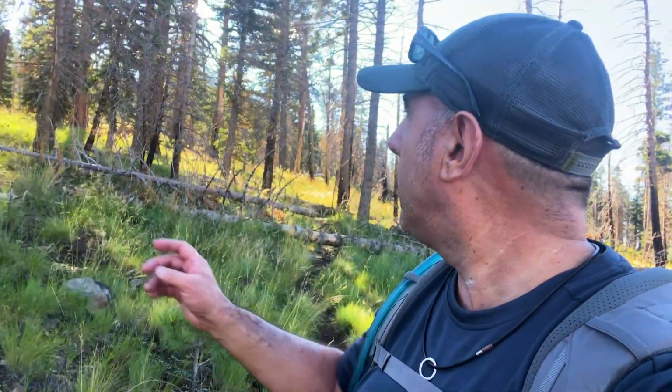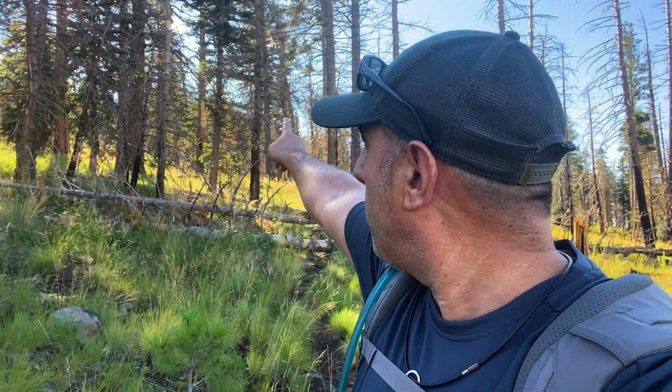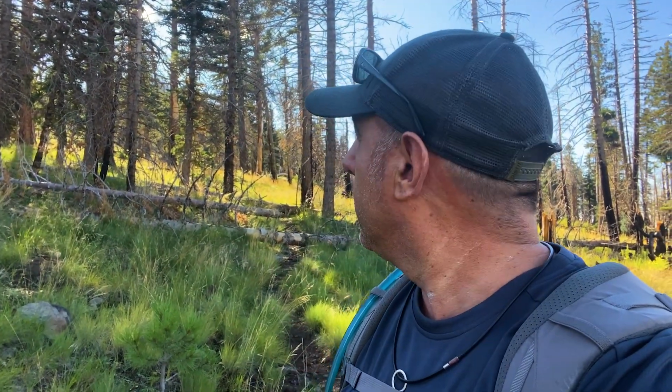We're about more than halfway up to the top. Taking a break here in this wilderness area, surrounded by more trees, and the peak, you can't really see it. Yeah, it's up there. You can't see it from here, but we're getting much closer. We're actually getting more towards the base of the mountain.